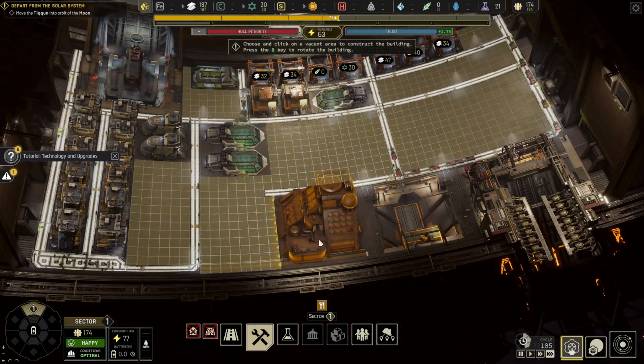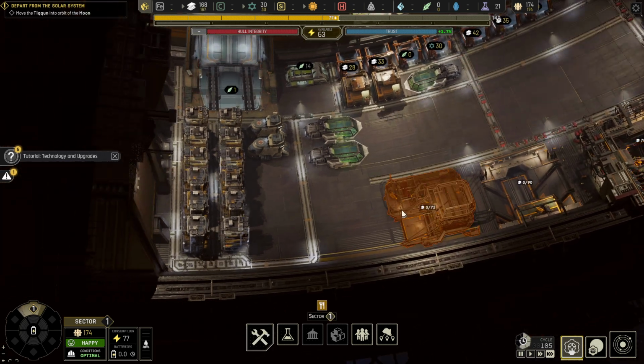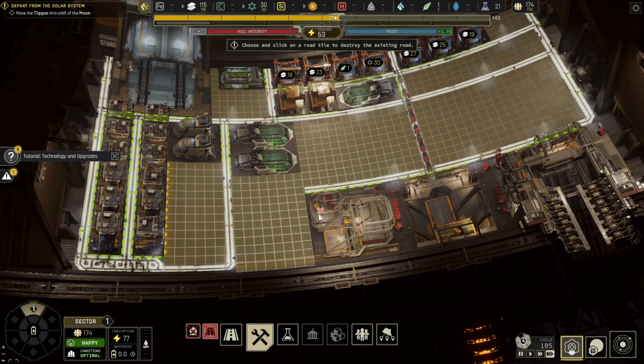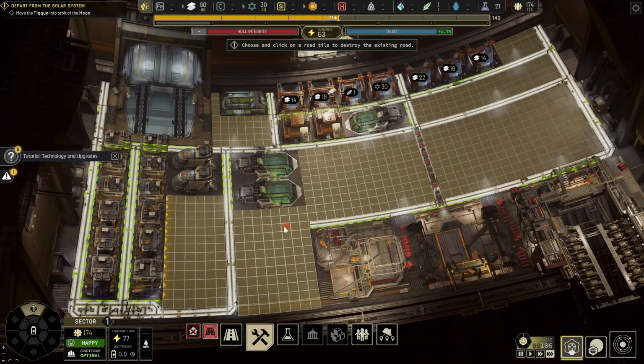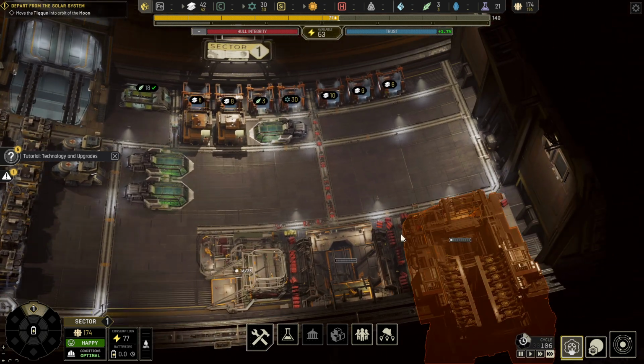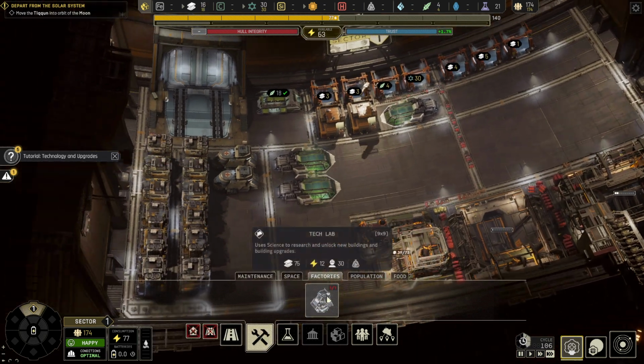Factories for my tech lab. Get rid of this road. And now I'll have enough for all those insect farms. Right? I should.